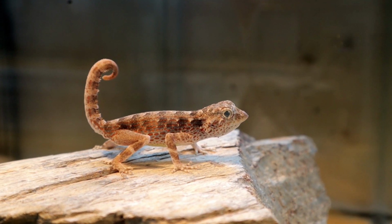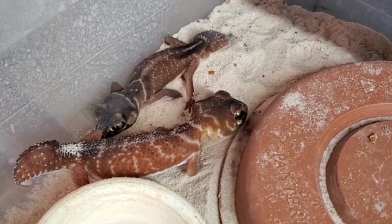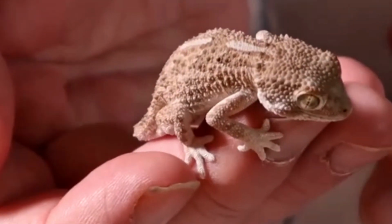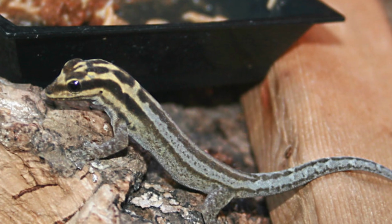So that means we're not going to be talking about Paroedura androyensis, one of my all-time favorite geckos. We're not going to be talking about Pictus Gecko, the scorpion tail gecko. We're not going to be talking about an Australian gecko, Nephrurus levis. We're not going to be talking about the helmeted geckos. And we're not going to be talking about another one of my favorites, Lygodactylus kimhowelli.